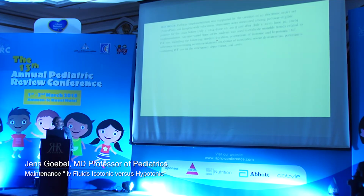So what did these people do? I don't want to read all this to you again. Clinical pathway. I would point your attention to the last part of the methods section. They specifically followed median duration of IV fluids, proportions of isotonic and hypotonic IV fluids, adherence to monitoring recommendations, and incidence of associated severe hyponatremia. They also looked at potassium use and costs.